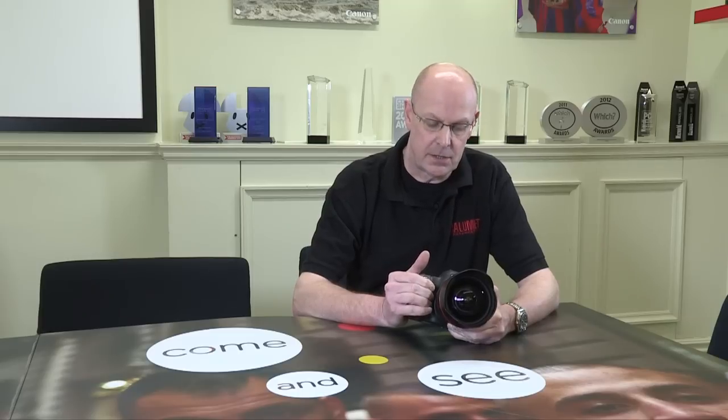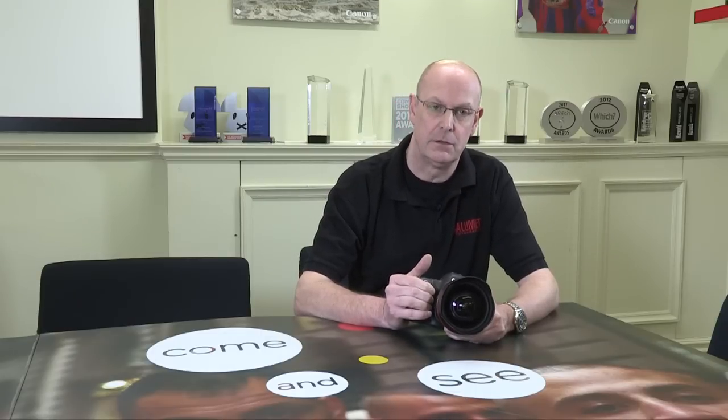So let's take a look at some of the additional features that Canon have added to this camera. This is now using the Digital 6 processor and has a frame rate of up to 5 frames a second, and really is intended for more studio-based photographers that are looking for high resolution, or indeed landscape photographers wanting higher resolution than the 22 megapixels that we would have seen on the Canon 5D Mark III.